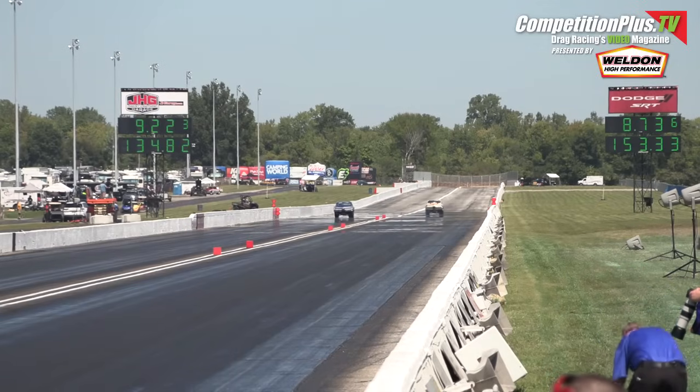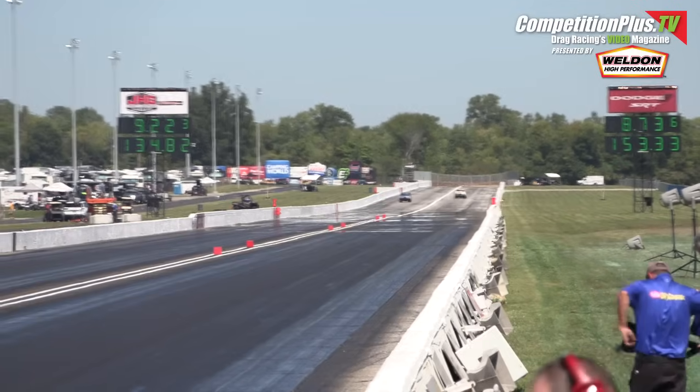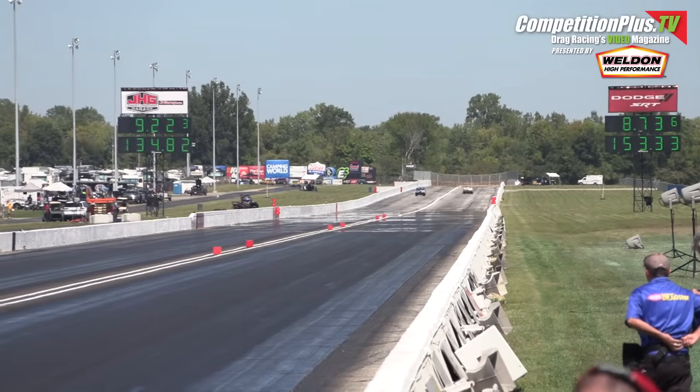I got it. Rick Johnson, 873. He's going to win this one, 153 the speed. He was better on the tree and led it all the way down the track. Mike Skinner goes 922 at 134 miles an hour, just not quite good enough. So that'll take care of the first round. And just like that, we got Hemi cars in the water.